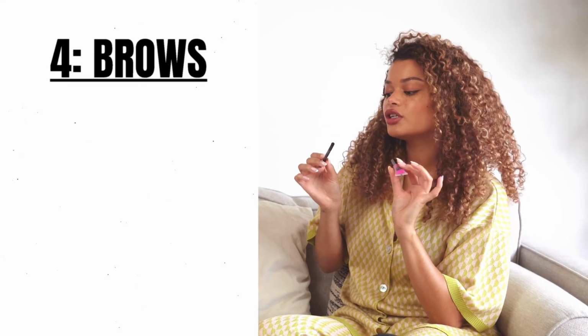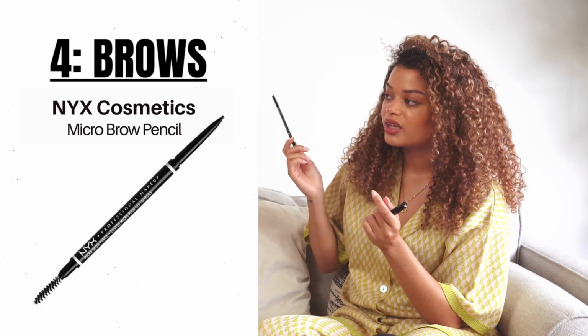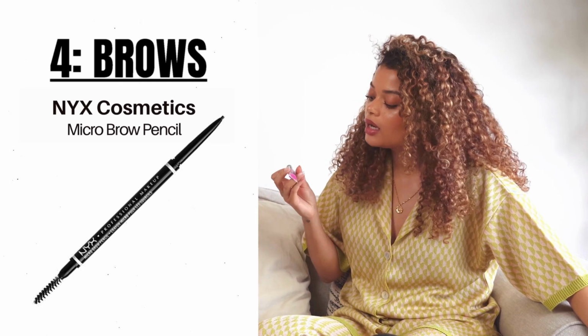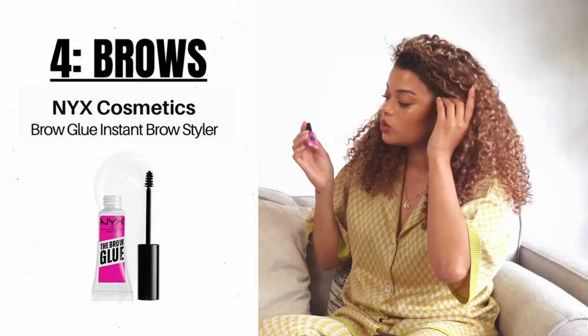This is a good, I wouldn't call it a dupe, but I've used NYX micro brow pencil for years and years. I love it. Can't fault it. And then the NYX brow glue. So I lost my REFY, so I bought this. It's really good. I like it.